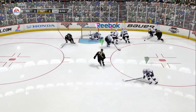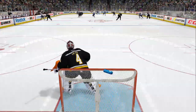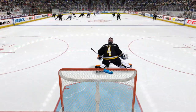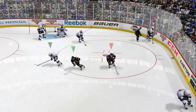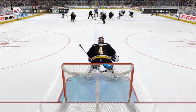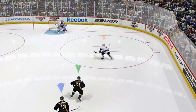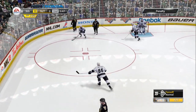Tough angle on that shot. Tough to score on that one. Decides to let it go. Bats that one away. Good use of the stick. Got to have a stick to play this game. He's got one. He got it off the bench. Big time shot. Puts the pad on it. And we're waiting on a penalty to be called.